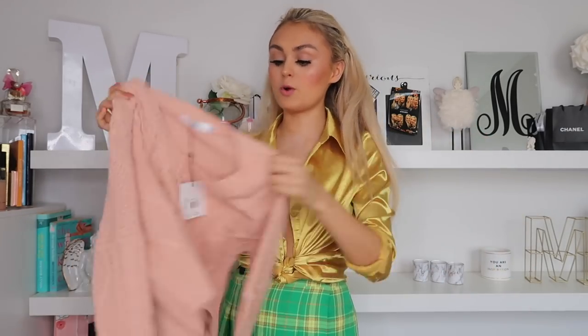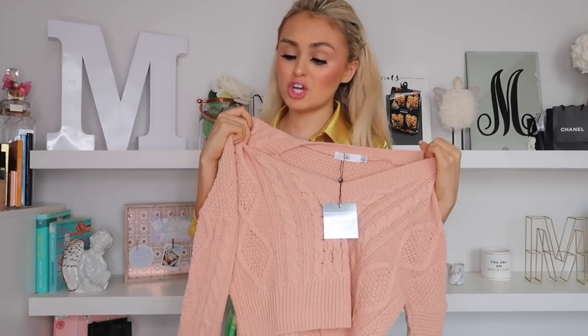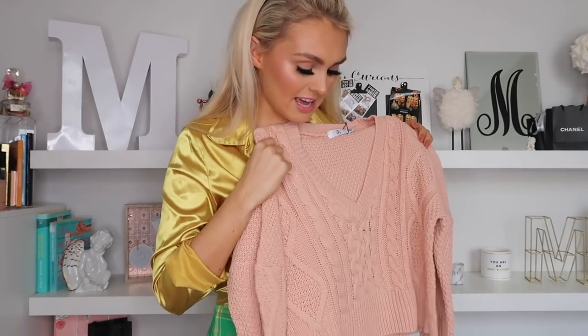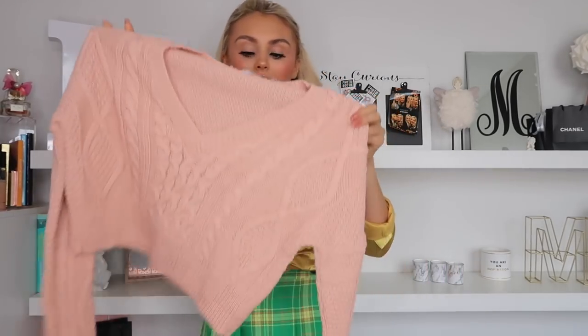Okay, so I got this one in a UK 8 as well because I like some of my jumpers to be a little more baggy. I could wear it off the shoulder, you know, get a sexy bit of shoulder out for the no one. Anyway, yeah, it's in this beautiful pink, exactly the same pretty much as the jacket.